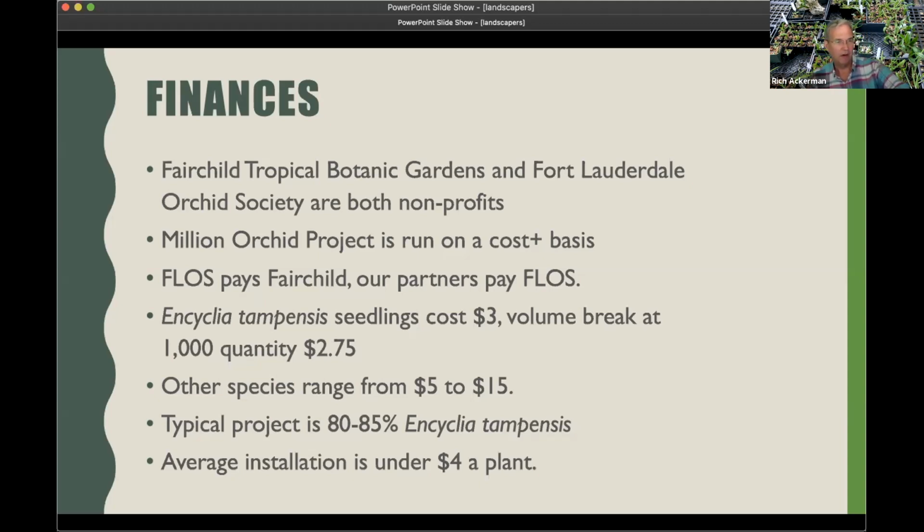Our seedlings up until this year have been $3. This year we have a verbal agreement. I don't have it in writing yet, but we have a verbal agreement to get a lower price on volume. So we should be able to offer them to our partners at quantity 1,000 for $275. The other species pricing varies according to the size of the plant. It depends on how big they are, how long they've been in the greenhouse, what the species is, how rare they are. Typically, for estimating purposes, we use $4 a plant.